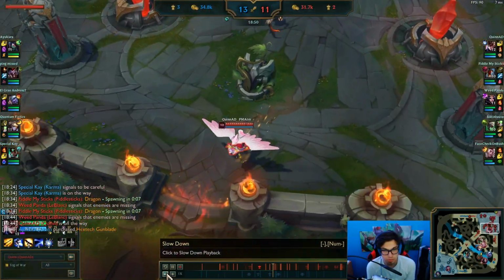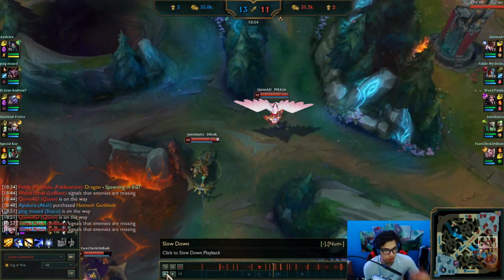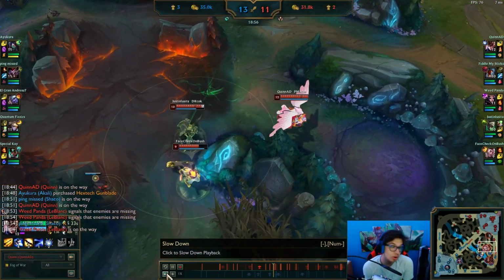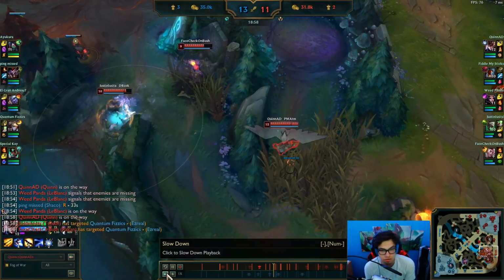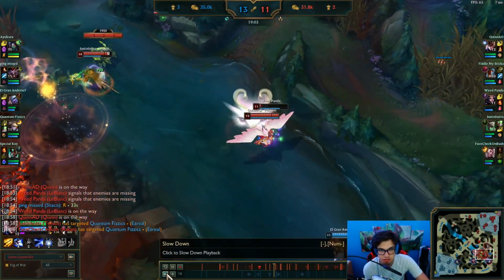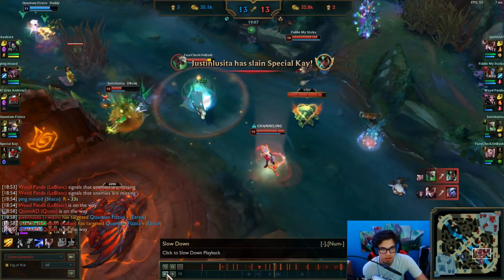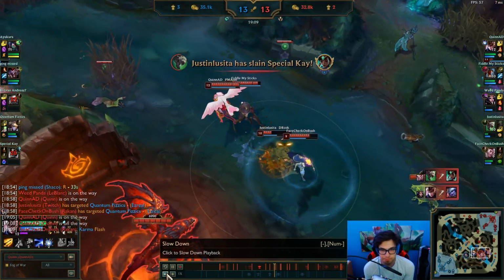If Shaco ults, but any clone too, like LeBlanc too, if my Harrier procs on them before they clone, you know the real one from the fake. Same with Wukong as well. You'll know if he clones or not if the Harrier mark goes away, but that's for another day. So right here, I'm just basically one-shotting Tristana. I'm looking at him. So now it's a 5v4.